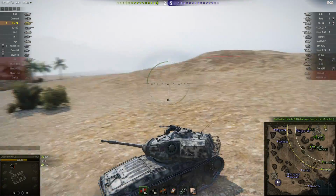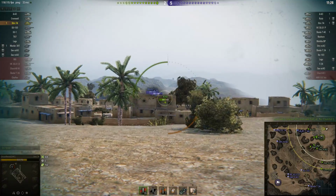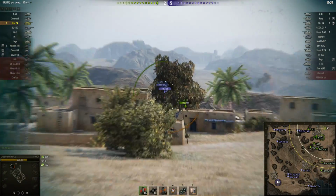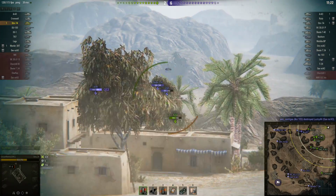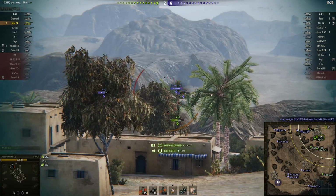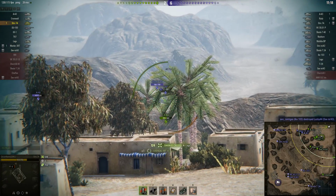Regardless of the terrain, I've seen a couple of replays with this tank, and even driving through swampy ground it seems to maintain a decent top speed. The gun, however, is definitely where this thing is all at. It's just a shame about the limited ammunition capacity.